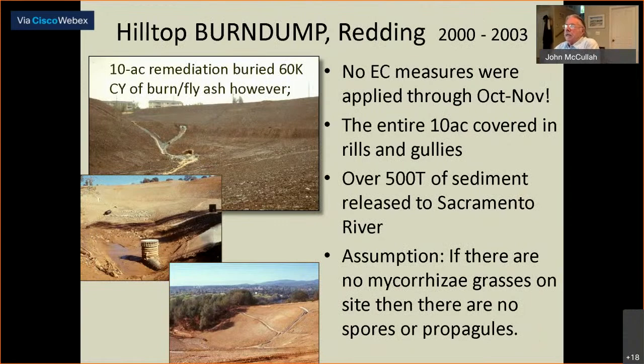This is an old hilltop burn dump. I'm going to move kind of fast through this one. A 10-acre remediation for 60,000 cubic yards of fly ash. As the fly ash was covered, it left 10 acres susceptible to erosion. The agency responsible did not put any hydromulch down. We received 500 tons of sediment in the first 2 storm events, and that was back in 2001. Next.